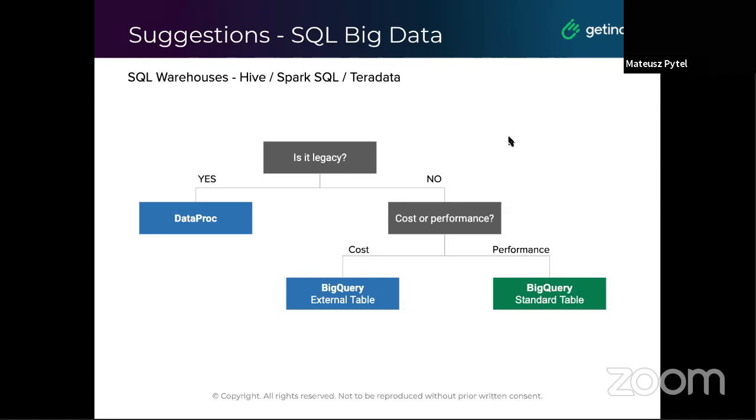Okay, back to the presentation. Just to sum it up for the SQL warehouses, if you want to move it as it is, in a short time, lift and shift, do the Dataproc. But I expect you'll get huge performance improvements replacing it with BigQuery, either with the external table, so storage on GCS, or the standard table, depending on if you value the cost benefits or performance benefits more.